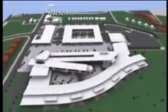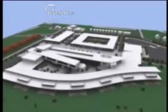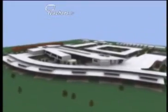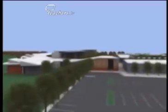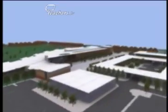In our classroom clusters that run around the edge of the building, we've got these clear story lights that will allow natural light to flow into all parts of those classroom clusters. Also, they can be used for natural ventilation of the space.